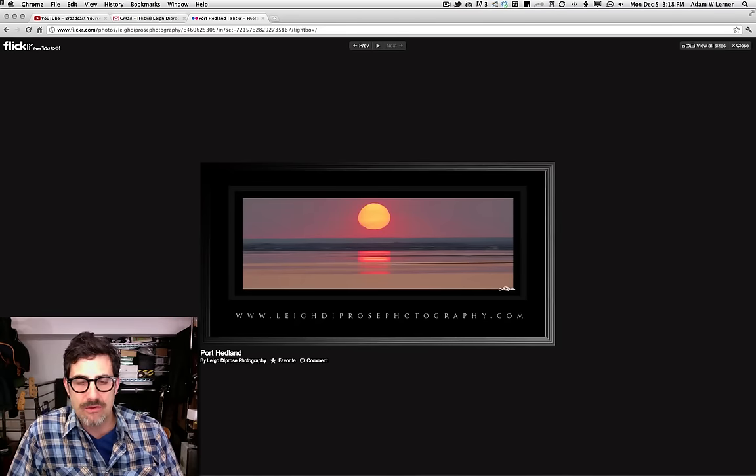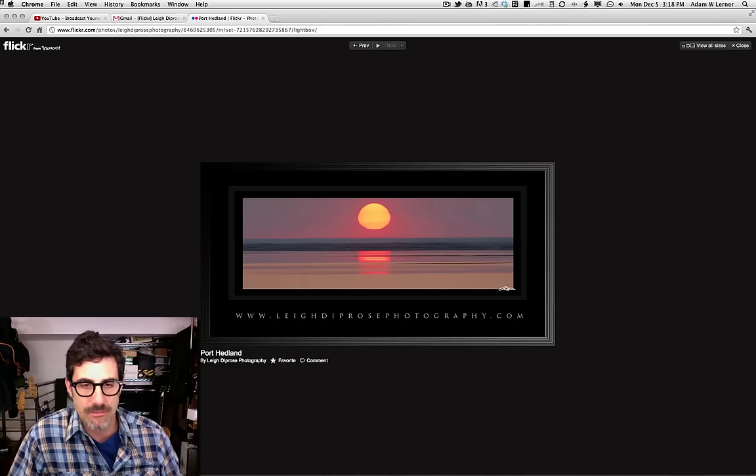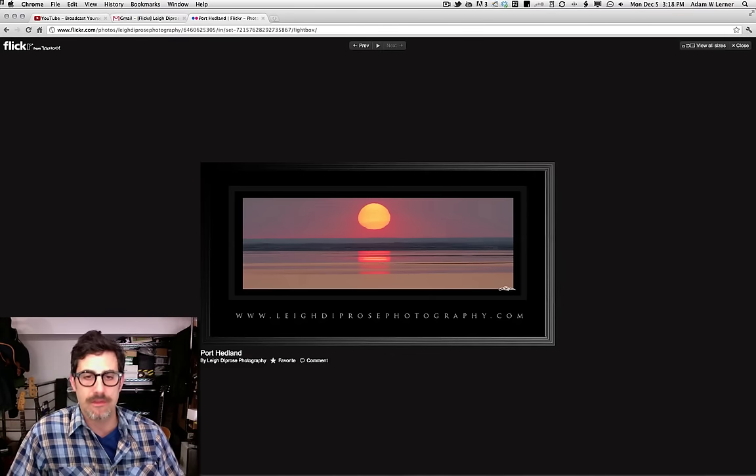Sunset shot, we've got kind of the droopy sun because I'm guessing the heat causes the sun to look a little bit distorted in the sand there. Another panoramic, so it was cropped to give that kind of panoramic look. Again, I'd like to see this one a little bit larger.